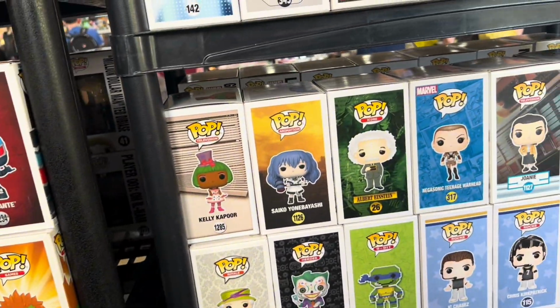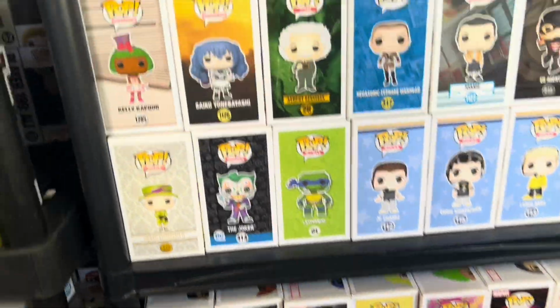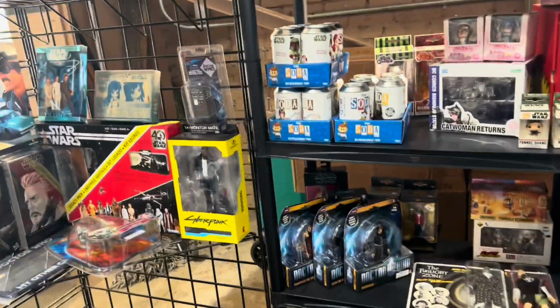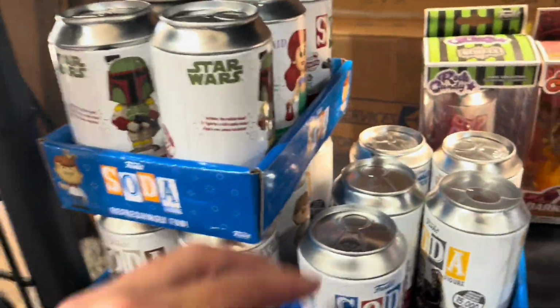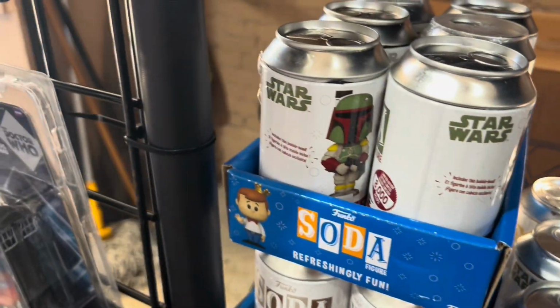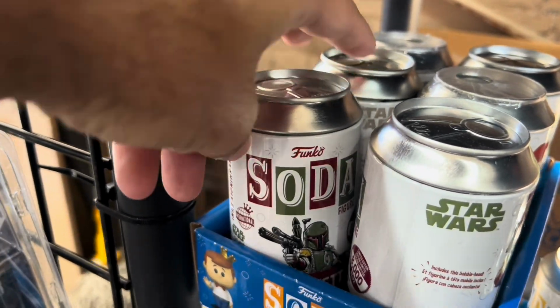You can see that Kelly Kapoor from New York Comic Con. I'm not sure when the last Office Pop came out, but they definitely came out with a ton of those. A couple of pop albums. Then along their back wall, you see they have a couple of sodas here, that Boba Fett soda, as well as the Donald Duck soda. I know John over at Slapshot Pops is going to like seeing that. It looks like they had a full case of the Boba Fett sodas in just various areas.